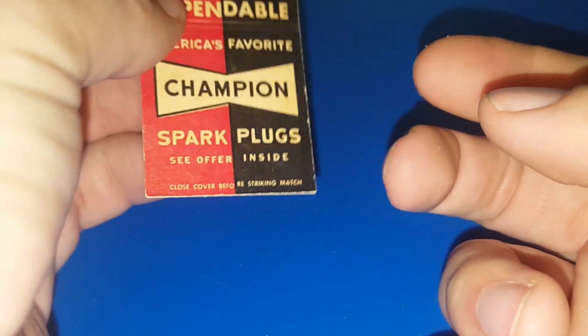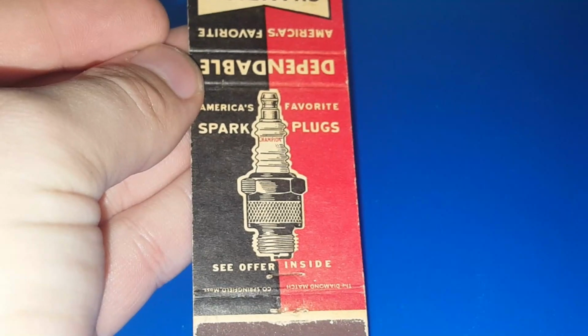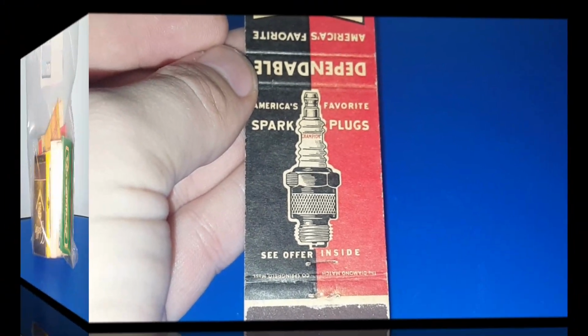And the last one we're going to be looking at is for Champion Spark Plugs. Again, just really, really great graphics. I'm a sucker for these really bright, vivacious, interesting advertisements.